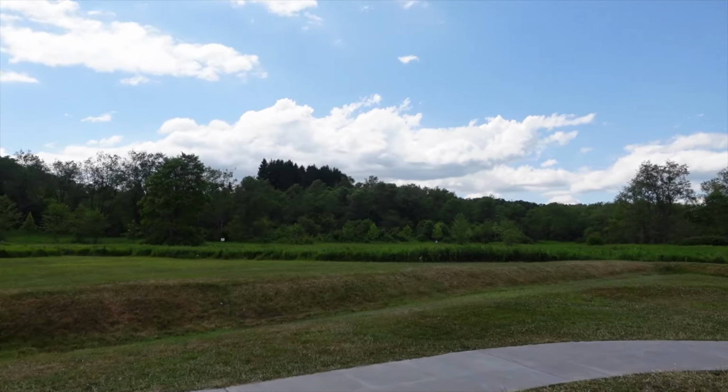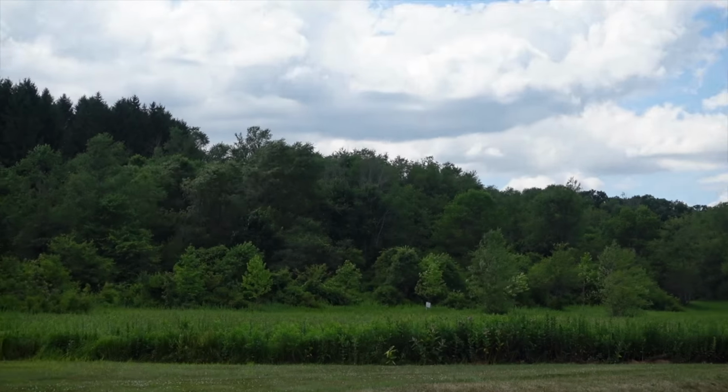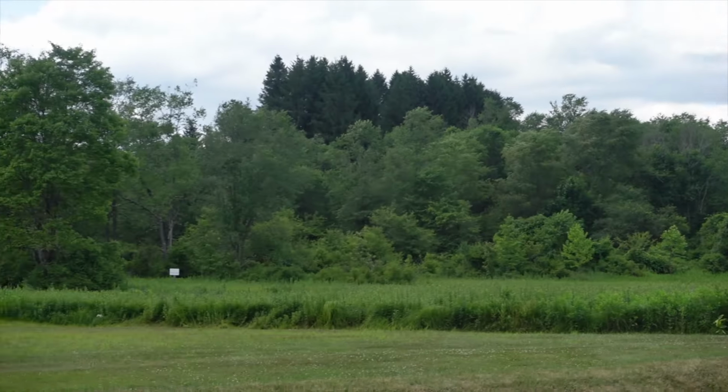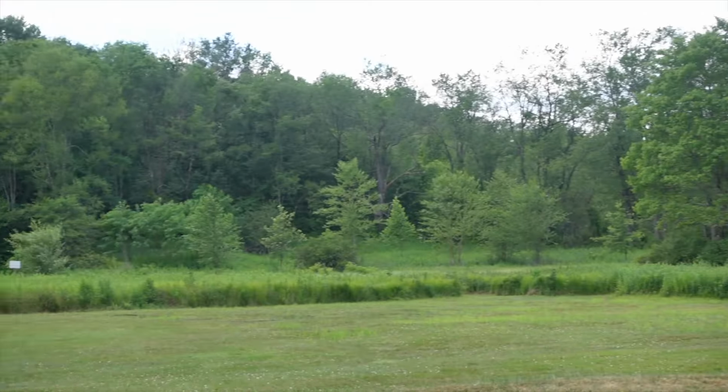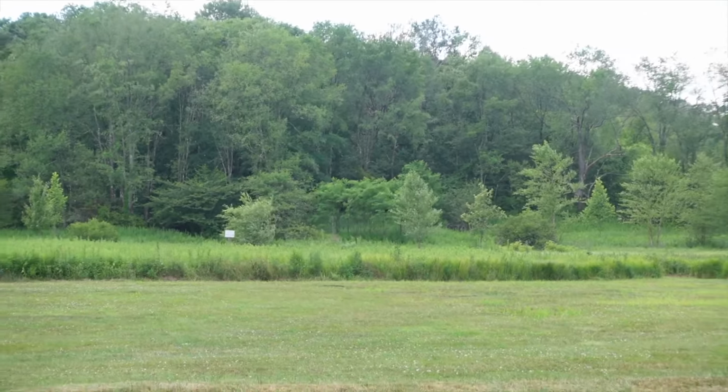And then you'll see they've got signs all around the tree line just telling you where the tree line was in 1754. And you'll see the British were surrounded. All right, that was the fort.